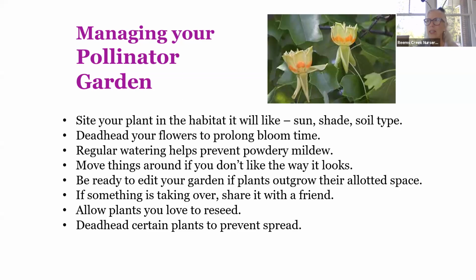But the Red Rocks penstemon that we've talked about, I deadheaded that in this pollinator garden at Reems Creek Nursery 3 times last year, and we got 4 bloom times on that one plant. The last bloom time was a little half-hearted, but it still bloomed, so it was blooming well into fall.